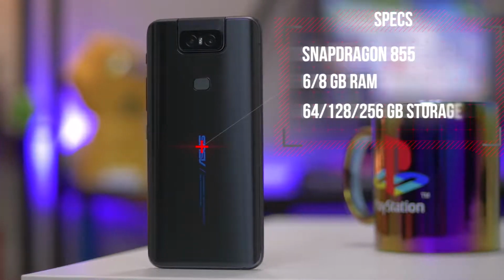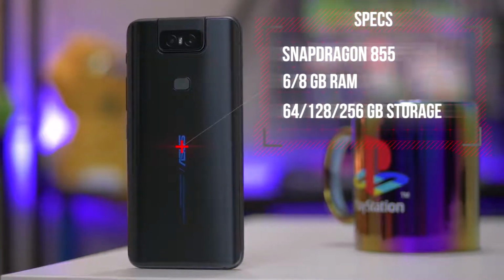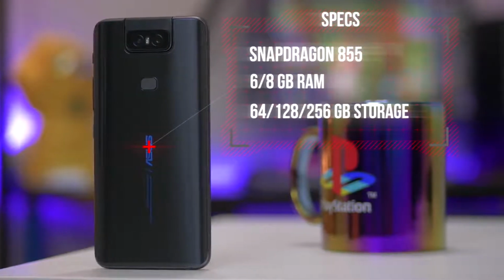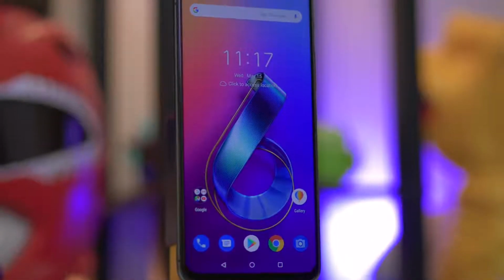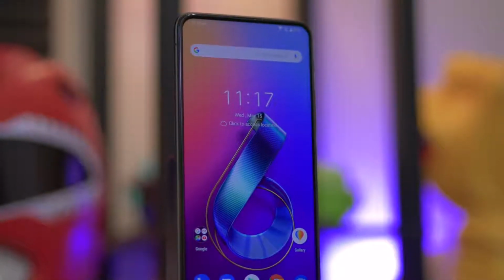You're still getting the latest Snapdragon 855 processor, and the $500 base model will snag you 6GB of RAM and 64 gigs of storage. There's a couple of other configurations with 8 gigs of RAM and more storage, but at the time of this video, Asus hasn't confirmed the pricing on those models just yet, but you can probably assume it'll be at least $50 to $100 more.